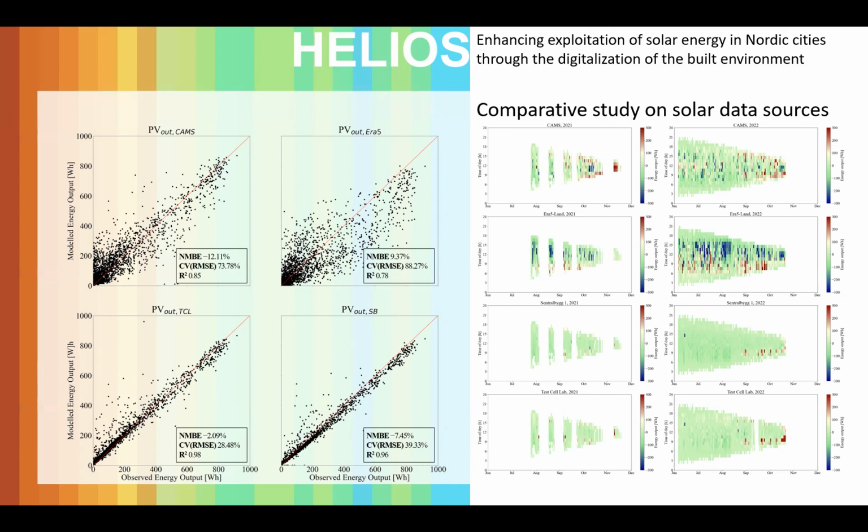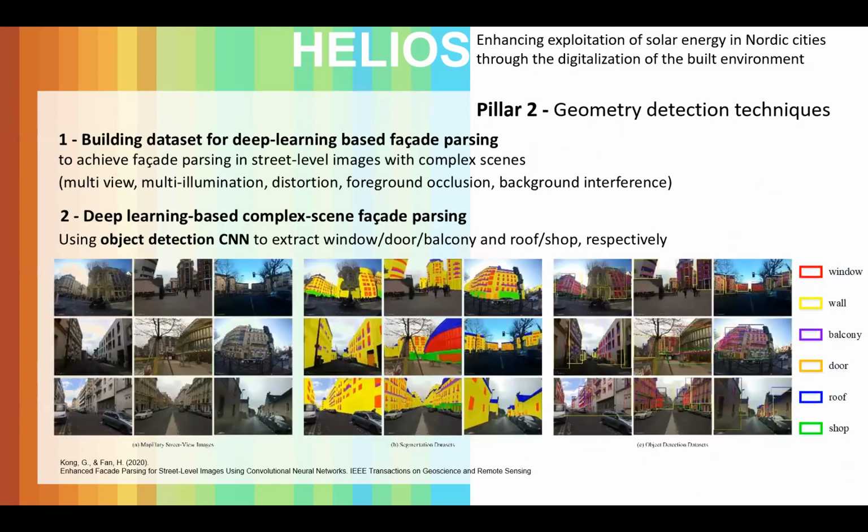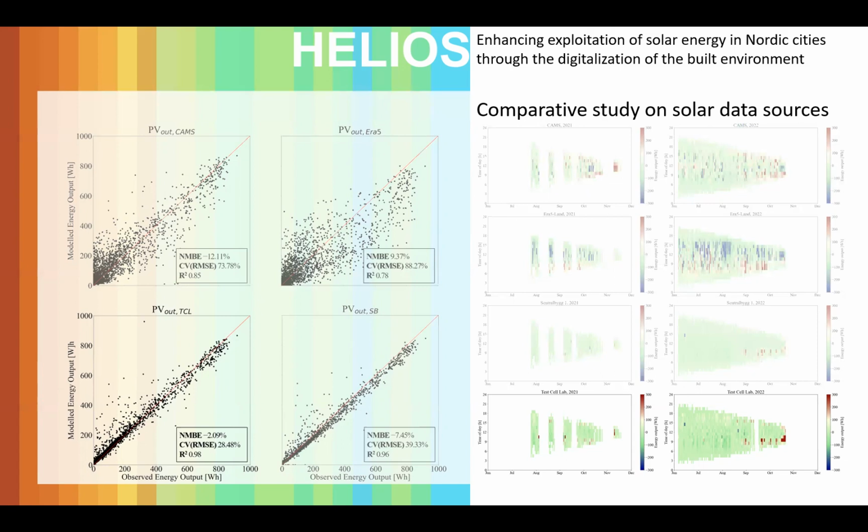The data source that permitted estimating the PV production in the best way was the one using global tilted irradiance measured on the plane of the panel. In general, measured data sets are better than numerical analysis or satellite observation, so local monitoring should be prioritized.